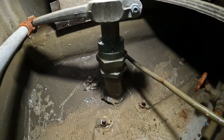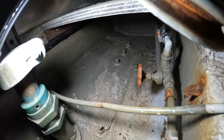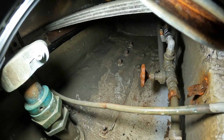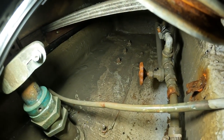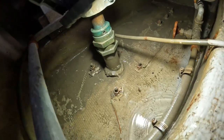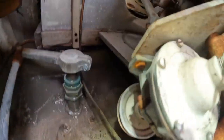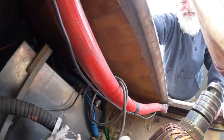So what we're going to do is get rid of this port tank, since it's part of our plan anyway. And then we're going to recut all that out and just plumb the starboard tank to this inlet. Yep. So it looks like an easy fix. Yeah. All we got to do is pull off all that. If we didn't have this big generator in the way.